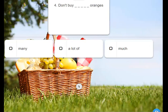Don't buy oranges. Orange here, is it countable or uncountable? Of course, naturally I can count oranges. So don't buy many oranges, a lot of oranges, or much orange. Which is the correct one here? Let's check. This is countable. I can give numbers. I can say 2 oranges, 3, 4, 6, and so on. This is the first part. So I cannot choose much. Forget about much. Here I have not, don't. So it's negative. I cannot choose a lot of. Automatically, I choose many.